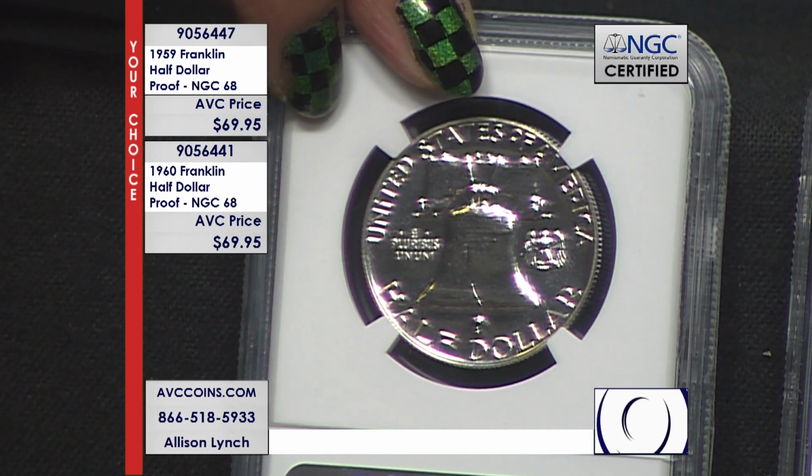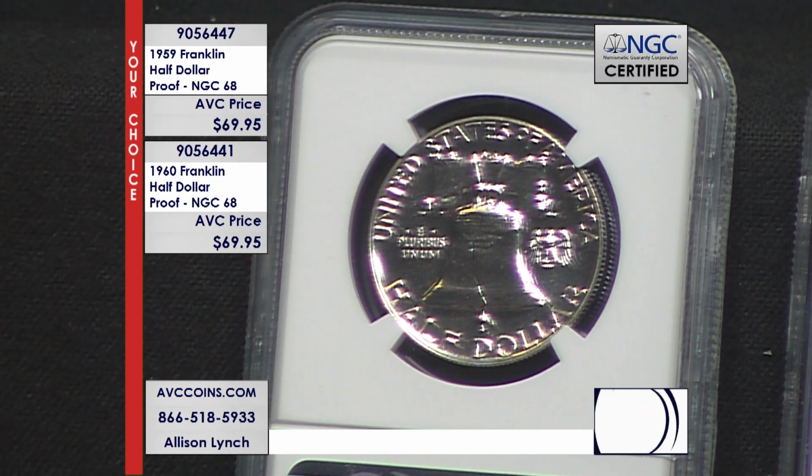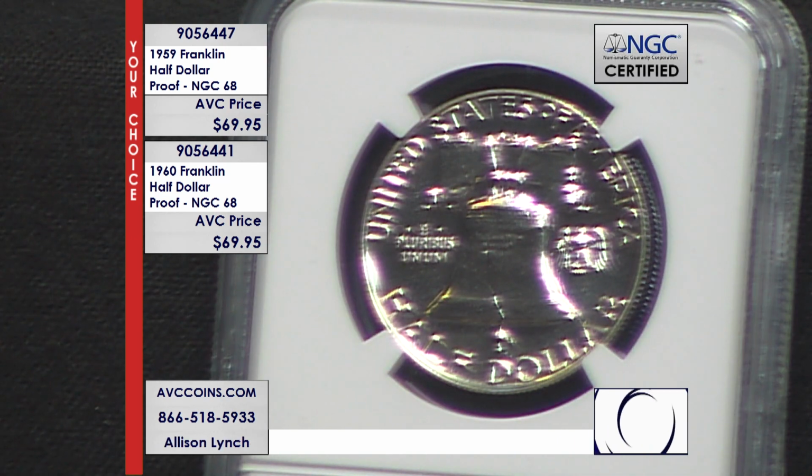And again, it's all about how the techniques in striking have changed. Because even if you go to 1968, the very first San Francisco proof set, which is a hard pack, the first time a hard pack was used, we didn't start seeing 70s evolve till 20, 30 years later. And that's because the techniques of striking the coin is as significant as how it's presented or stored.